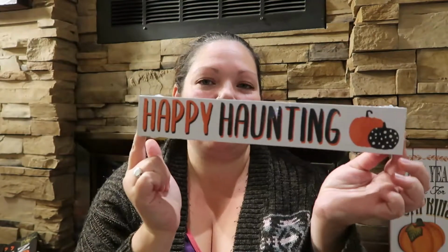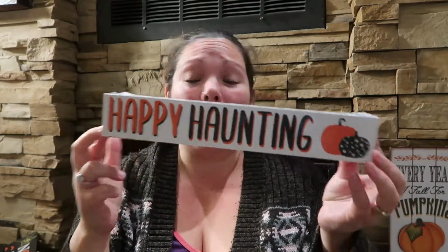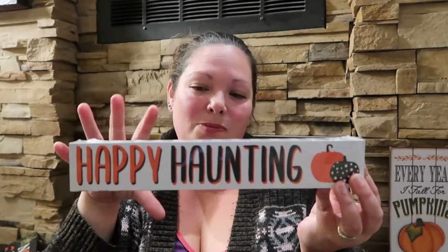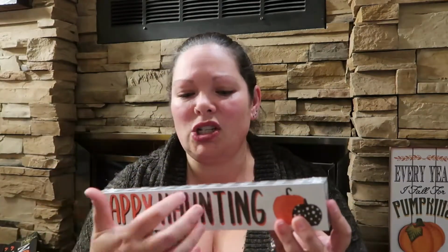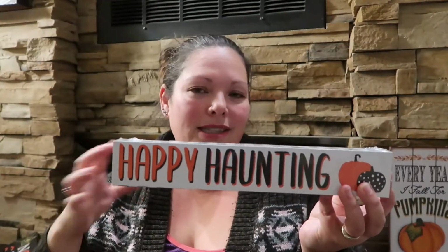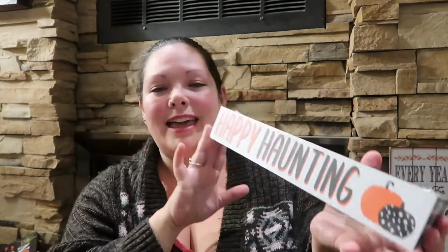But I just kind of liked how classic this is. It's just black, orange, white. It's got the pumpkin. So it'll really go with any Halloween theme that I choose. And so I kind of like that it can just be one of those classic pieces. There were several of these, of course, especially they did a big sort of Day of the Dead theme this year. I didn't really buy any of the elements that went with it, but there were quite a few signs like this that went with that kind of theme as well.